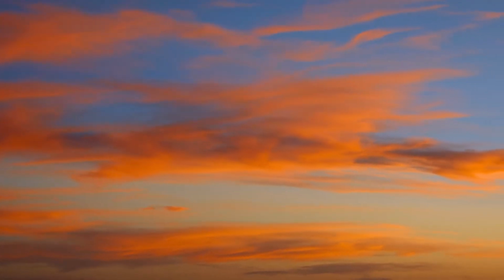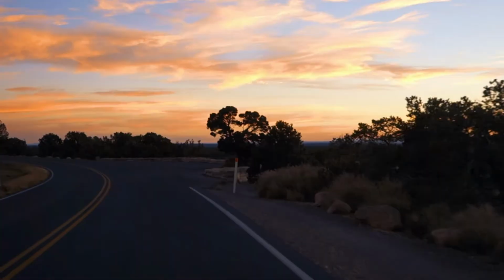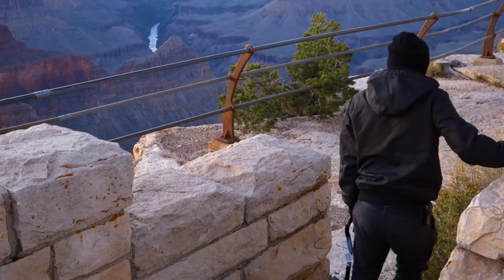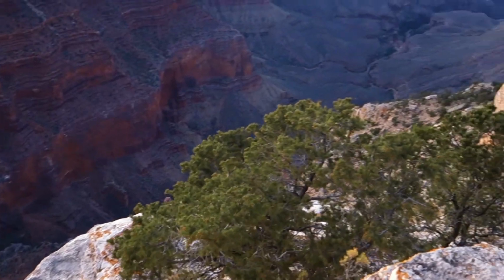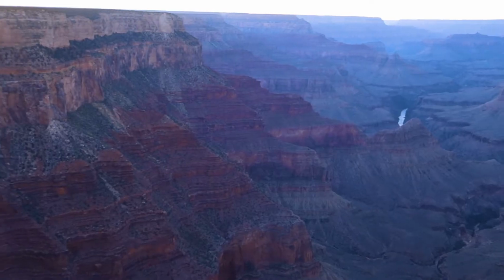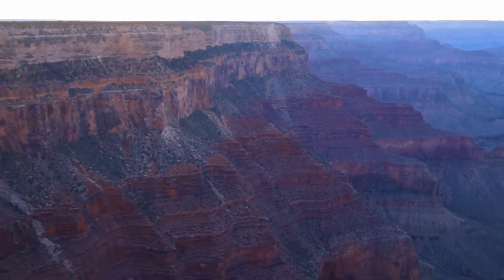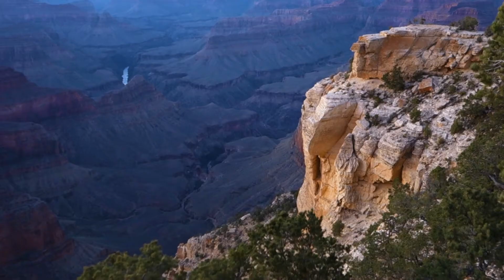We're now driving towards the abyss to try and catch some of the pinky orange glow that the sun's left behind. This is the abyss. You can see why they've all got names like Temple, Throne. It's very majestic.